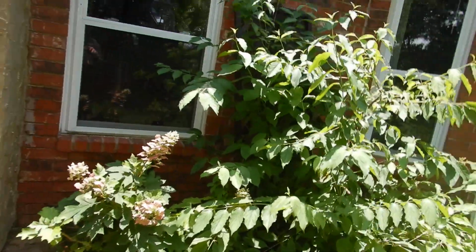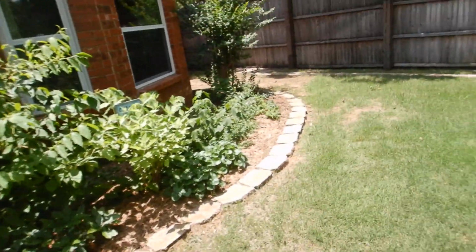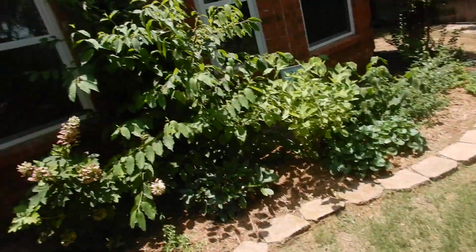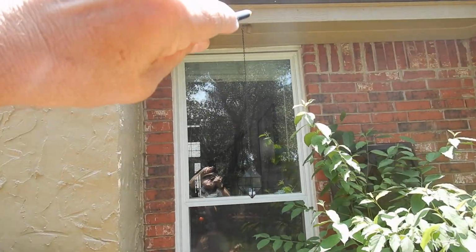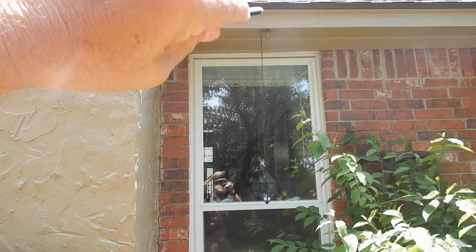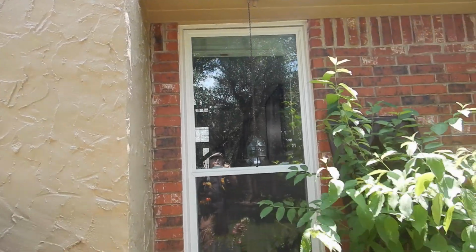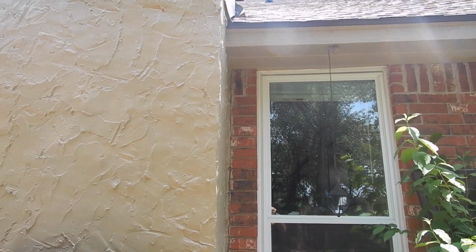Bushes should be cut back away from the house. Okay, a bush around your house is good because it breaks the shear force of the wind. There's a second pipe. That's the secondary drain pipe. That's for the downstairs evaporator coil secondary drain line.